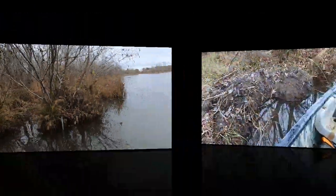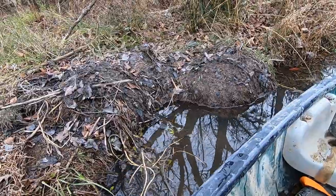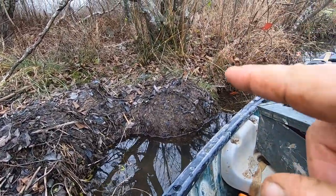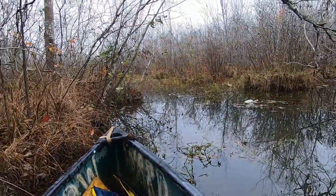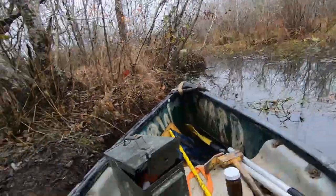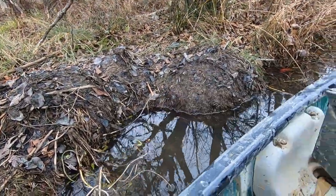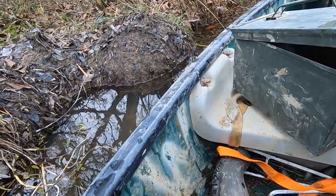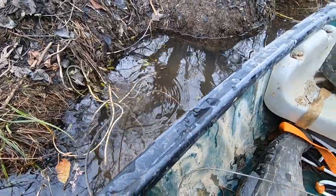We'll move on down. These are some of my favorite little kind of sets. I got these little castor mounds. They're not super fresh. That one's got some fresh mud on it, but it's just a little cut-through ditch going between sections of the swamp. I've taken right there on that stick, and I put a little bit of Trapper J's beaver lure on it. I've got the cable anchored right here.